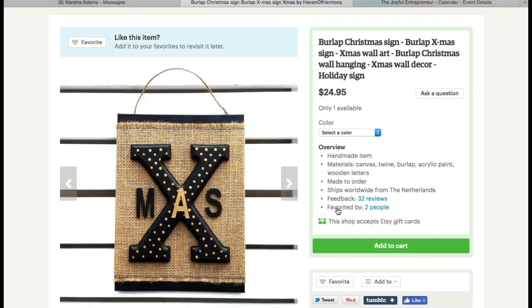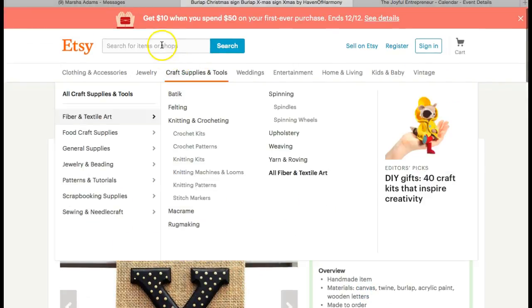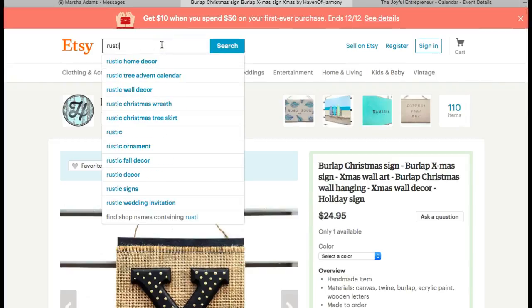So what is burlap? What kind of theme is that? That's country, right? Or rustic. So you would want to have country Christmas decor or rustic Christmas decor, or burlap Christmas decor, because somebody might have plaid and burlap, perhaps a cream or ivory lace in their home, and they have a very rustic feel, and they're wanting a rustic Christmas sign. That's probably what they would search in the search bar, rustic Christmas decor. And let's just double check it to make sure.